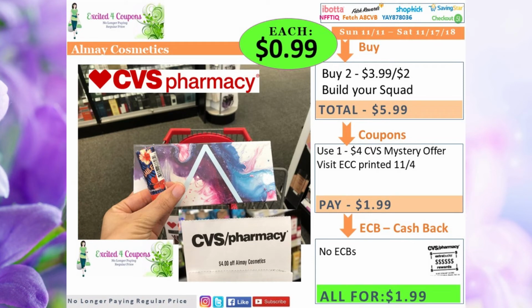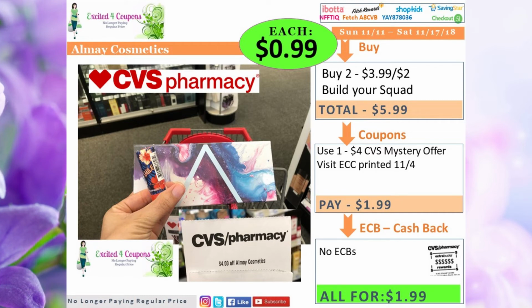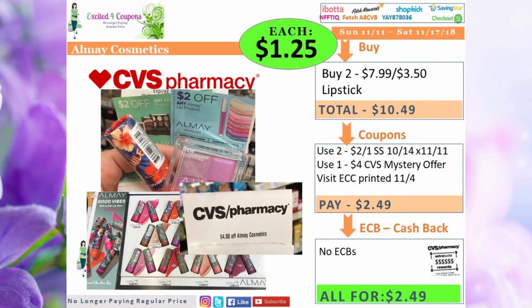It will deduct $4. So what you could do is buy 2 palettes. This is a case that is called Build Your Squad that is empty. It costs $1.99. And it costs $3.99, but it's going to be buy one get one 50% off. So together that will be the total. You could use that coupon from CVS that will deduct $4, which will make this a total just 99 cents. And this is Build Your Squad. It's empty. It's a cute palette that you could put all the eyeshadows from all May.